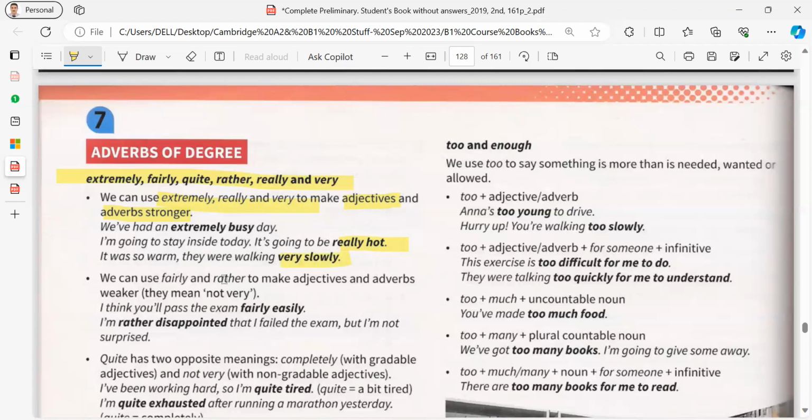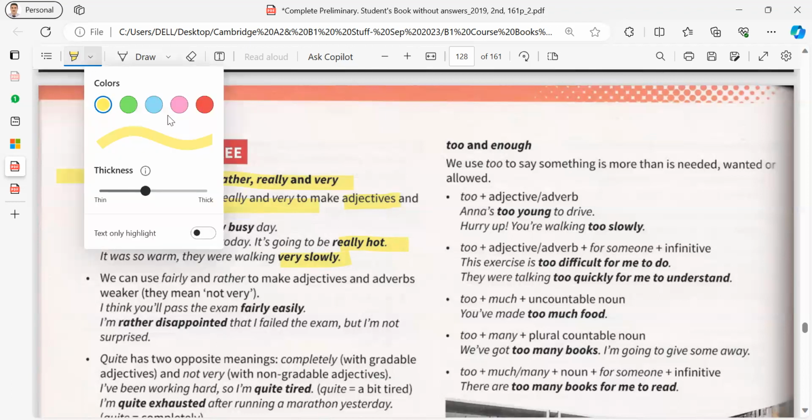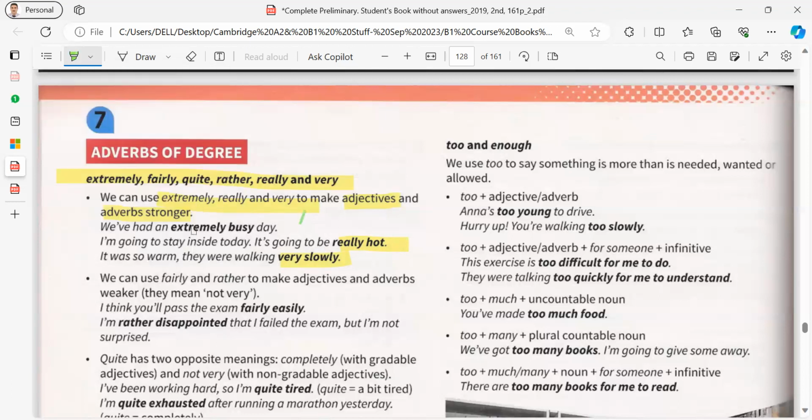Okay? Not only walking slowly, no, walking very slowly. Very. Clear, Nawaf? So we use extremely, really, or very. Be careful: three adjectives or three adverbs. Again, really, extremely and very. To make it what? Stronger. To make the adjectives and the adverbs stronger.